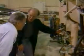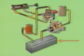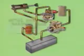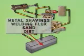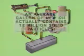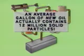How did the clearance-sized particles get there in the first place? To understand that, Tom said, we have to look at how the whole hydraulic system works. Typical hydraulic systems consist of 4 major components: an oil reservoir tank, pumps, valves, and cylinders. When it's first delivered, the reservoir tank often harbors manufacturing fines, like metal shavings, welding flux, sand, or dirt. And the new oil that's used to fill the tank is definitely not contaminant-free. An average gallon of new oil actually contains over 12 million solid particles. And if the reservoir tank holds, let's say, 400 gallons, that's a pile of contaminants before we even get started.